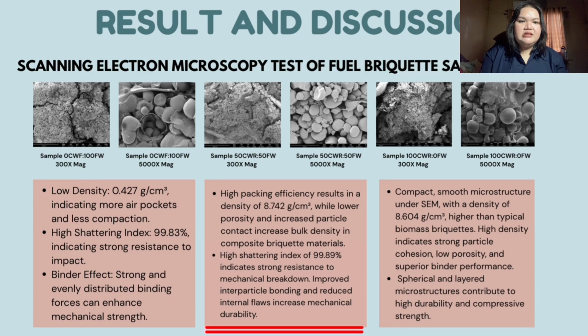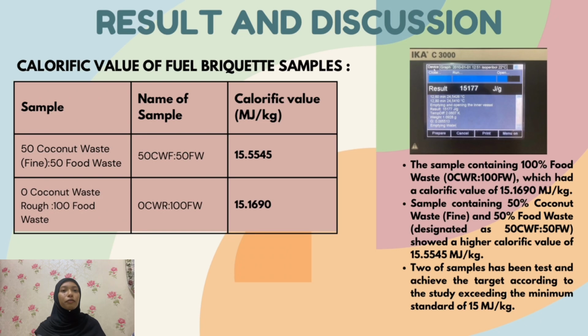For the test of calorific value, two samples were tested: 0% of rough coconut waste and 100% of food waste, and the calorific value is 15.1690 megajoule per kilogram. The sample of 15% of fine coconut waste and 15% of food waste had 15.5545 calorific value. The briquette with 15% coconut waste had a slightly higher calorific value, meaning it produced more heat energy compared to 100% food waste. Both samples meet the minimum calorific value standard, proving their potential as alternative fuel sources.